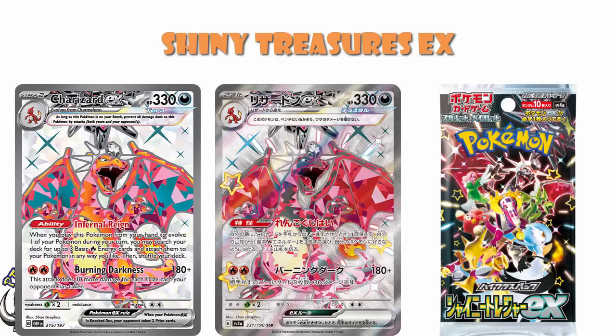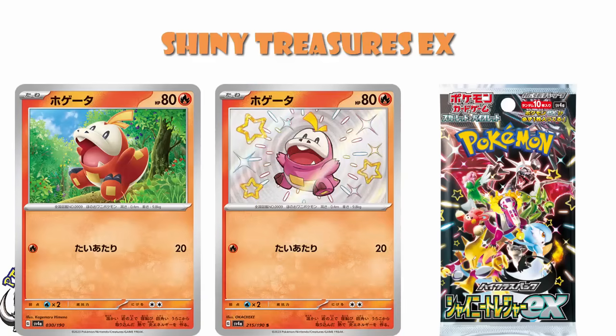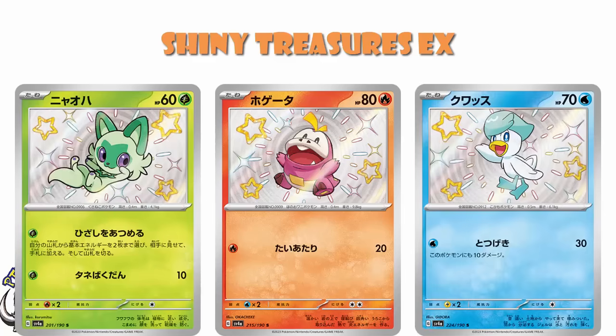That's okay. If we take a look at the Fuecoco, for instance, it's one that I am a gigantic fan of. You will notice that the artwork here, they haven't even used quite the same artwork. They've gone and shinified it, but they've used a different print of it. It's not exactly the same. But it's still just a simple picture of the Pokemon as a shiny with kind of stars and not much more of a background. Take a look at Sprigatito and Quaxly side by side with the Fuecoco.